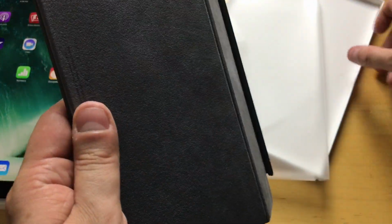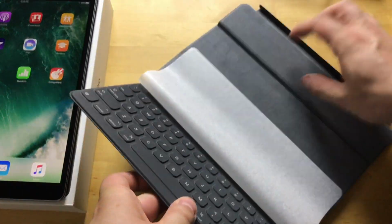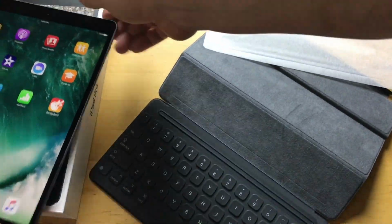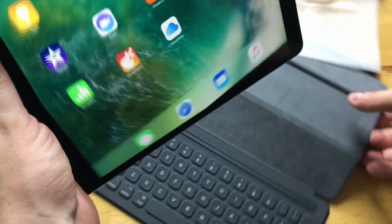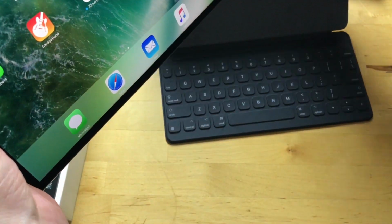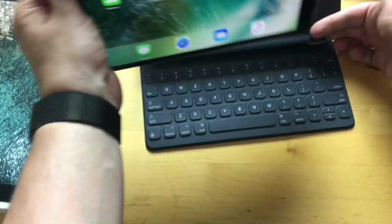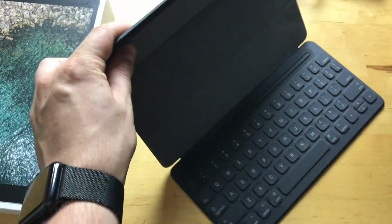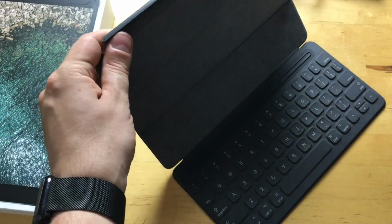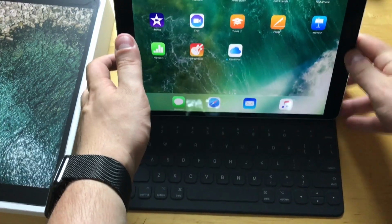Alright, so this is the smart keyboard. So here's the thing about the smart keyboard, which is a little weird if you ask me. The keyboard flips out like so. And let's see, if we could just find the smart connectors here. Alright, so I've never actually used one of these outside of an Apple store. So we would do something like this. Alright, so we're in, and then it just docks in that.